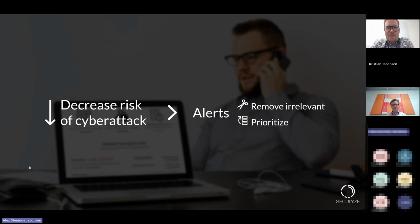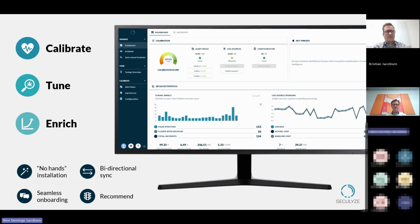Then, just before Kristian takes over and shows the 3 cases, I'd like to briefly give an overview of the software we're creating and how we're working. This is how the software looks. It's a dashboard, and then we have 3 overall features.